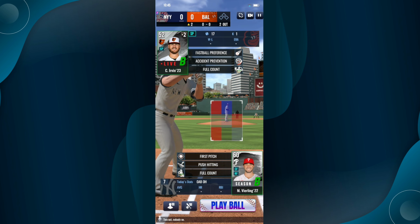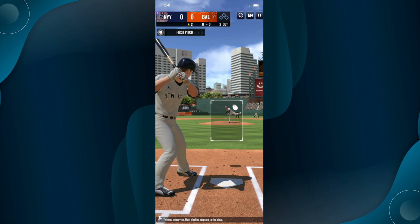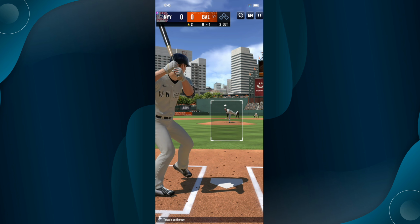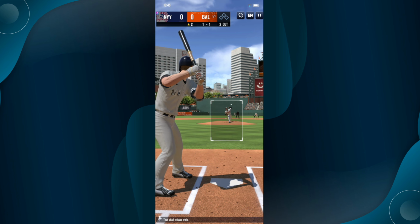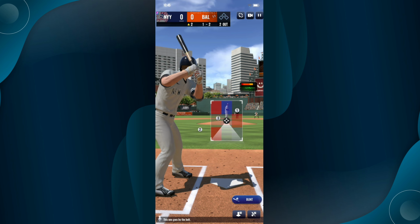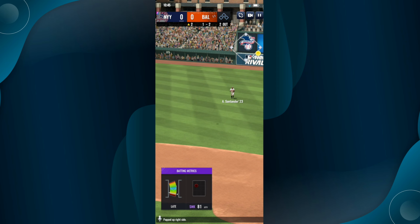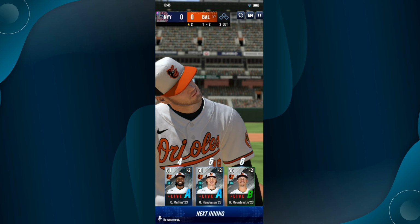Two out, nobody on. Matt Vierling steps up to the plate. A strike. The throw is on the way. That pitch misses wide. This one goes by the belt. Popped up right side. And that will end the inning. No runs scored.